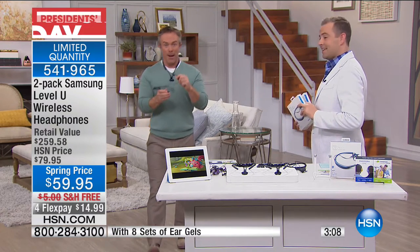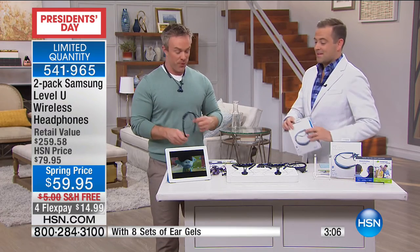So you see, it works with an Apple tablet. I'm working with an Android phone. It works on your laptops. It works on your newer televisions. Have you ever been there where you want to listen to TV, or someone's asleep? Or if you're like my dad who likes to crank up the volume, or like, seriously, Dad, there's other people in the room.